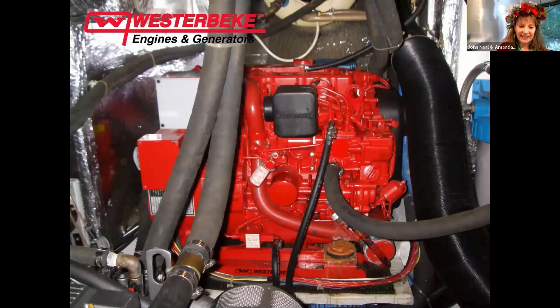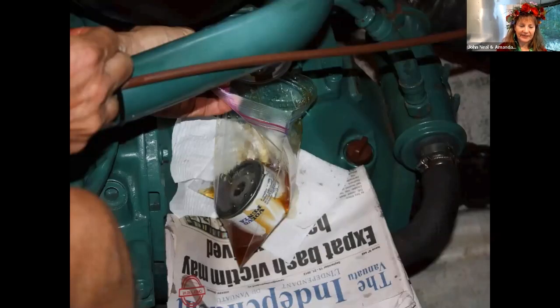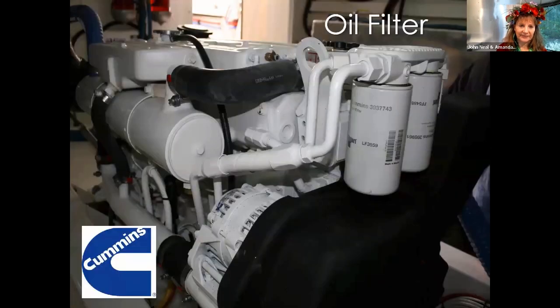Here we have a Westerbeke engine, and where do we find the oil cartridge? There it is on the side. Side-mounted cartridges are a little tricky to undo. You want to avoid drips, using it into a Ziploc bag. We'll then tip out the oil from that container and recycle it. And you can see there dropping it into the bag with the newspaper underneath. This is nice on the Cummins. They are not side-mounted, but they're a lot bigger. They are vertically mounted.